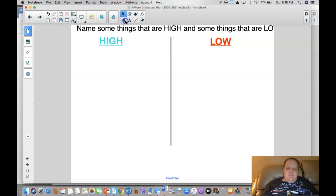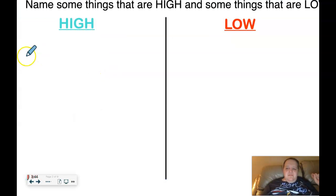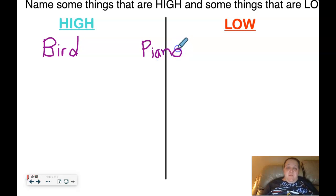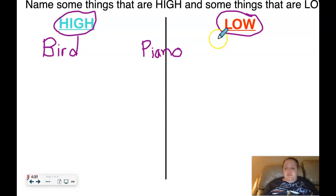Let me get my pen out. My handy dandy pen. I like getting my pen out. I think I'll use purple this time. Okay, a bird. Things that make high pitches. Bird. Other things that make high pitches. Some friends suggested that some things could go both high and low. So some people said things like a piano. A piano is an instrument that makes both high and low pitches, right?